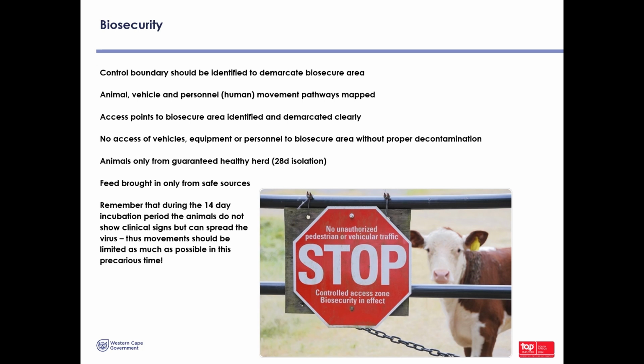Regarding biosecurity, biosecurity is more a way of thinking about your farm and how things move on the farm, than just a physical thing. So once you think about biosecurity, you should look at your control boundary. So where do you want to keep things biosecure? So your animals, what will be the boundary for that? Will it be your fences? Will it be a road? What is it that you would demarcate? This is biosecure area, and the rest is not biosecure. So that is where things can move freely and it won't pose a risk to my animals.